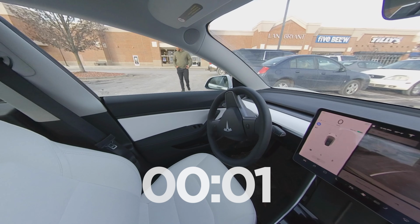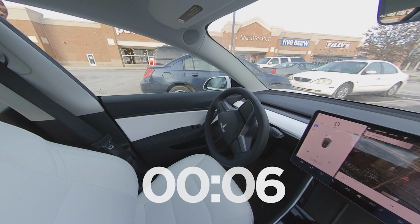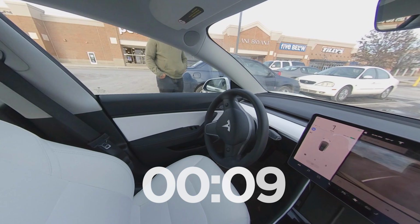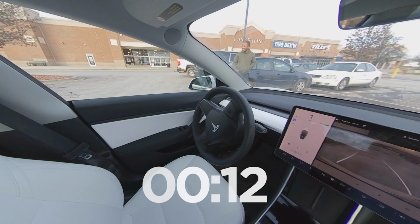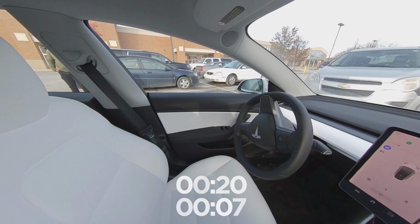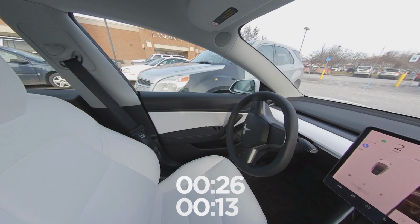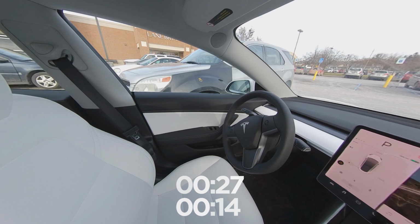Let's do it. Let's put the timer on it. So I know most of you aren't going to believe this first timer, but I'm putting it up here anyway. So here we go. Go. Crazy. Now here's the second one, and you cannot deny it because my phone is clearly still in my pocket and my hands are completely separate from it. 27 seconds. Or 14, whatever.